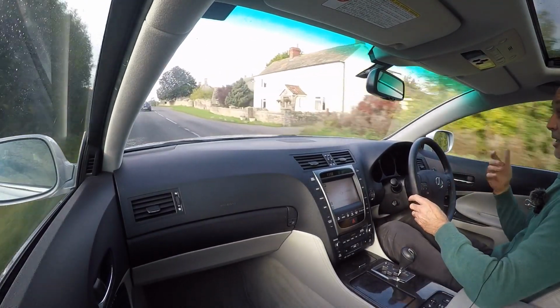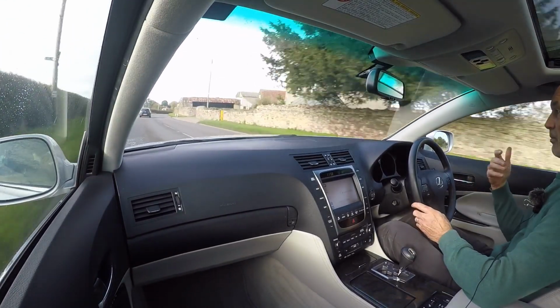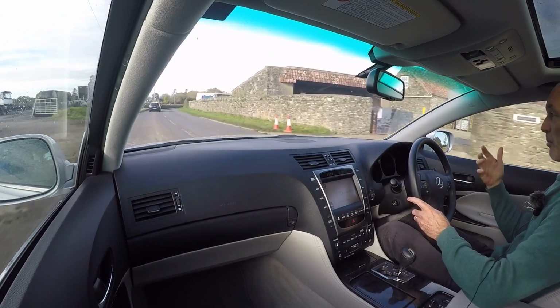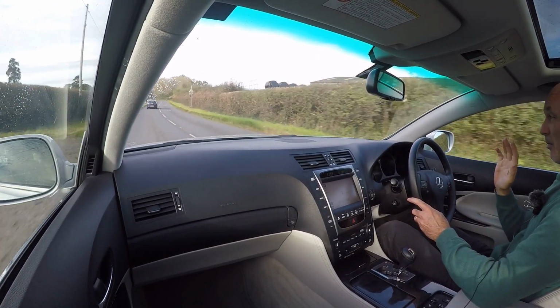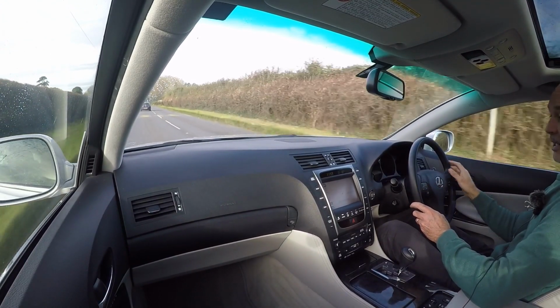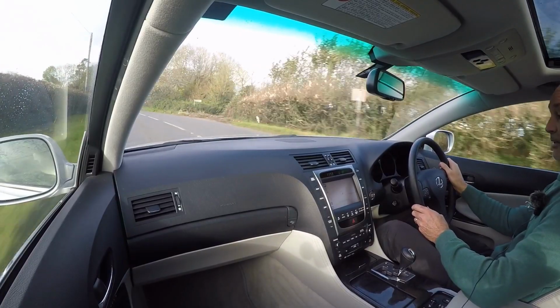It's helped by the fact it's so quiet in here that it's not having to fight background noise, harsh noises, rumblings, rattles, because there are none. Its build quality is on a different planet to virtually every other manufacturer out there. It is incredible to sit in this car.